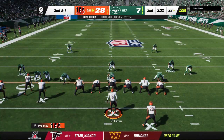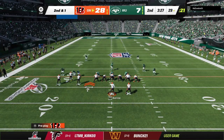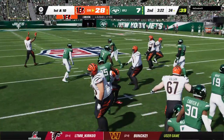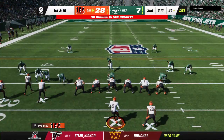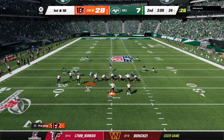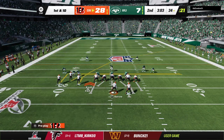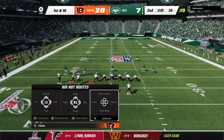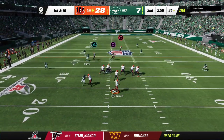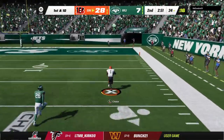Up at the 29 now, they'll head to the line, 2nd and a yard. 11. Burrow going to give this to Mixon, and he'll get it up near the 35, right at the 34 here. From the 34 now, here's 1st and 10. The slot man in motion right. Now Burrow on 1st down, and that's caught inside the 35.